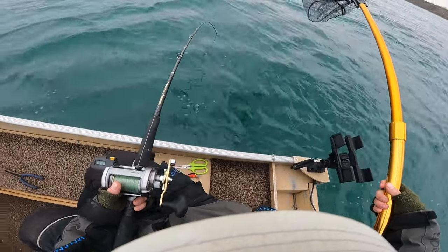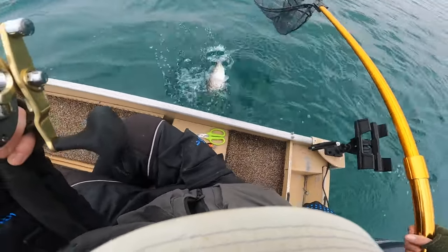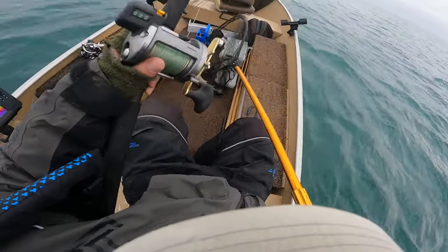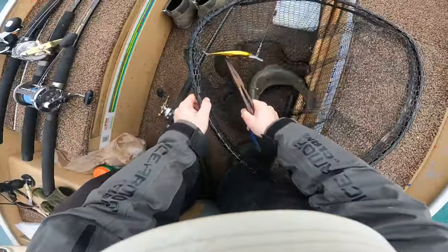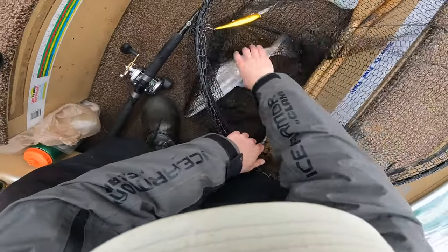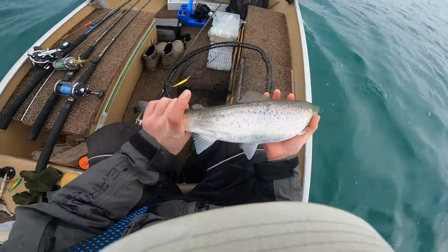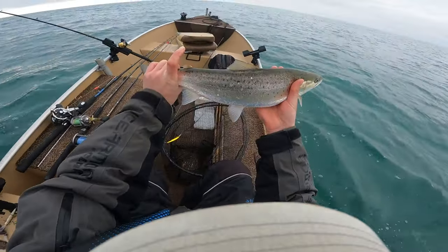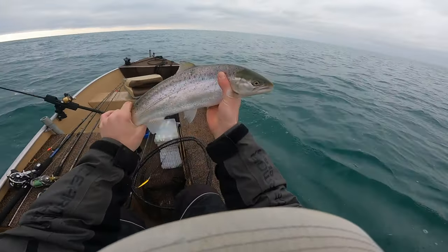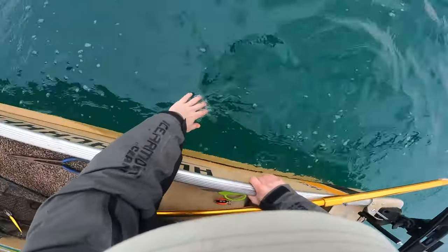Underneath the boat. There we go. And we got him. There he goes. Ooh, that's interesting. This fish actually has no clipped fins. Huh. That's interesting. It's a brown, but it has no clipped adipose, no bottom fins, nothing. It's kind of cool. Okay then.